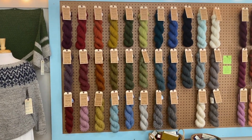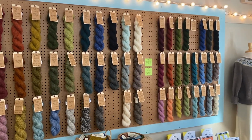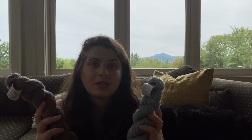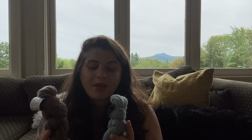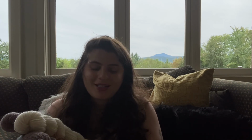So they shear the sheep, they go through the yarn. She gets it milled. Some of it's milled in Maine. Some of it, I believe this one's actually milled at the Green Mountain Spinnery, which is here in Vermont. But so it's milled locally, and then the woman who owns it dyes the yarn. And I got enough for a sweater, and I'll talk about the sweater I'm gonna knit in a second.